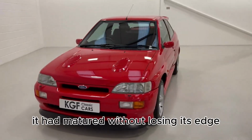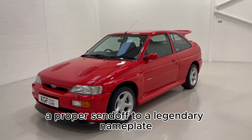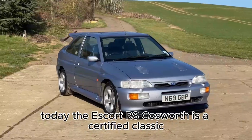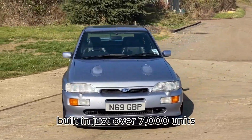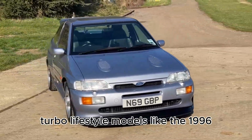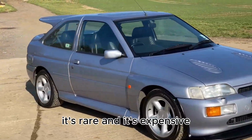It had matured without losing its edge, a proper send-off to a legendary nameplate. Today, the Escort RS Cosworth is a certified classic, built in just over 7,000 units, with only 2,500 of them being the smaller turbo later models like the 1996. It's rare and it's expensive.